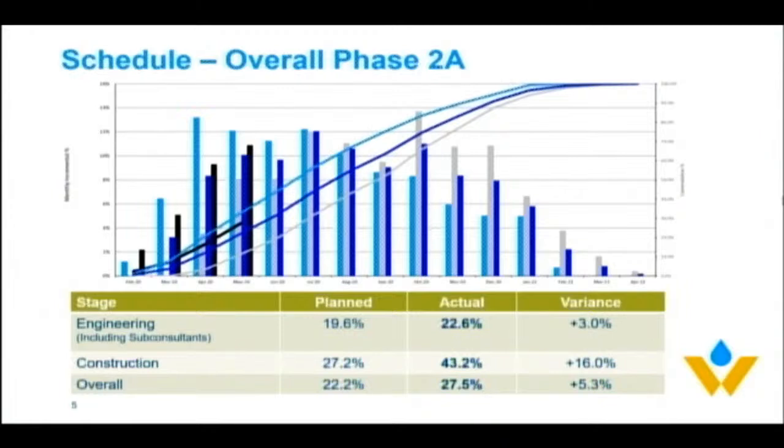As you can see, the black line, our actual progress, is right between what I would consider the normal progression and, I won't call it accelerated, but an optimum progression. If we were to get too far ahead of our light blue line, we might get ahead of ourselves. So the black line to me represents a good trend. The project's got a good cadence. We've got the right momentum going through 2A and preparing for phase 2B, which is the final notice to proceed. And we're bringing the resources on at the right time.